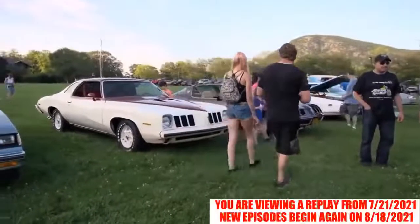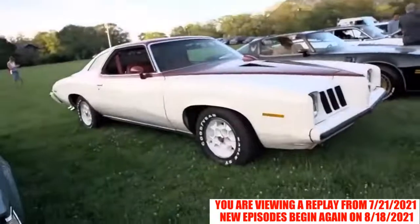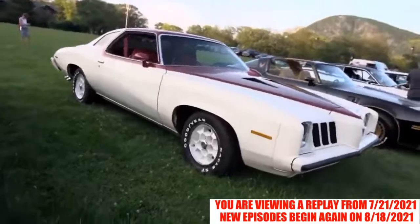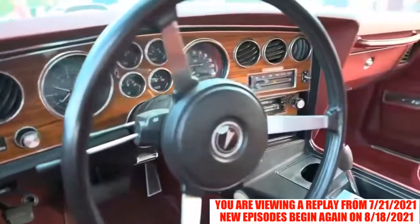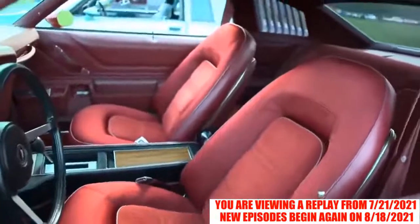How you doing? My name is Matthew Serino. I'm from Bergen County, New Jersey. This is my 73 Pontiac Grand Am. I believe they made somewhere around 30,000 of these cars. This particular car here has a lot of options for the year. It's got the 455, air conditioning, factory power sunroof, power seats, power door locks, power windows.